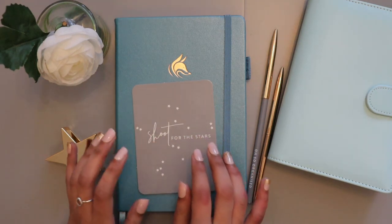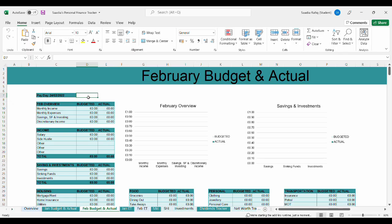Now let's get into my February budget. This is my February budget and actual sheet. So this month I've been paid £2,271.50. I get paid on the 24th of every month, so this is the pay that I got paid on the 24th of January.